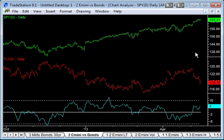And this is this kind of bonds versus equities chart here, so you can see the strength in equities that we've had and then the weakness in bonds over that time period. This bond oscillator then shows when we're above this zero line here, just that the strength is in the equities and the money's flowing into equities.